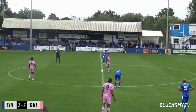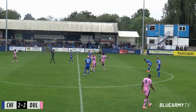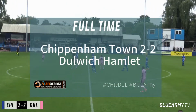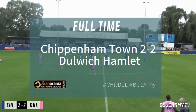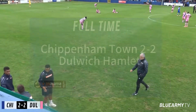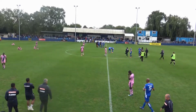I'm sure it's an own goal. Dulwich look dejected, and that's the full-time whistle. And Barry Jarvis pumps the ball over the stand in frustration. Dulwich, the winless run in the league continues. I'm not sure who that goal will be credited to. I think it was an own goal from a Dulwich man. Dulwich seemingly winning that game in the 90th minute through Jarvis.